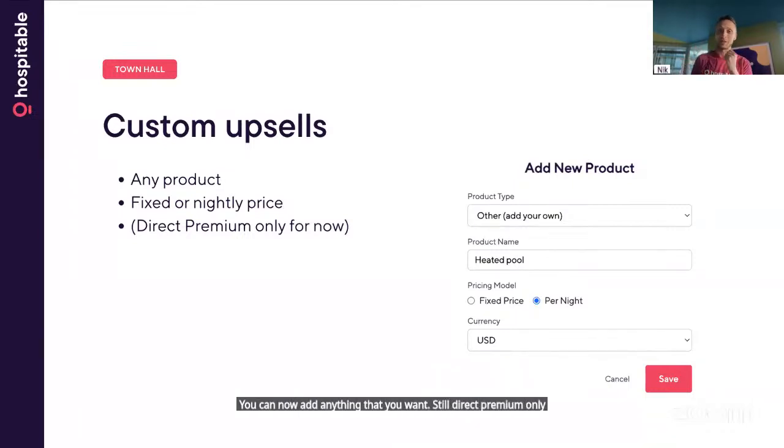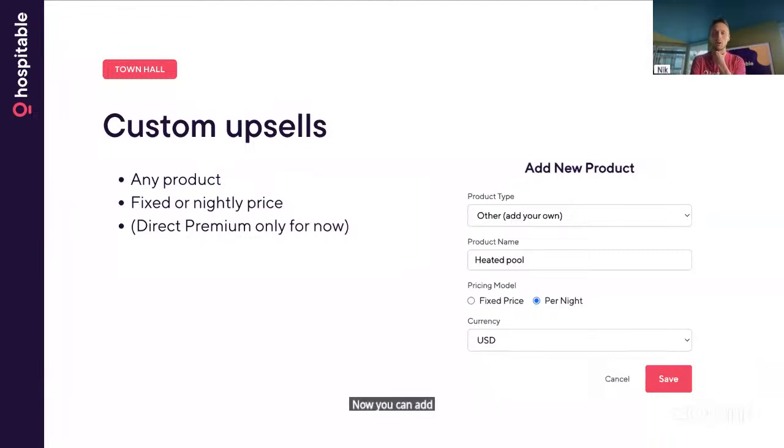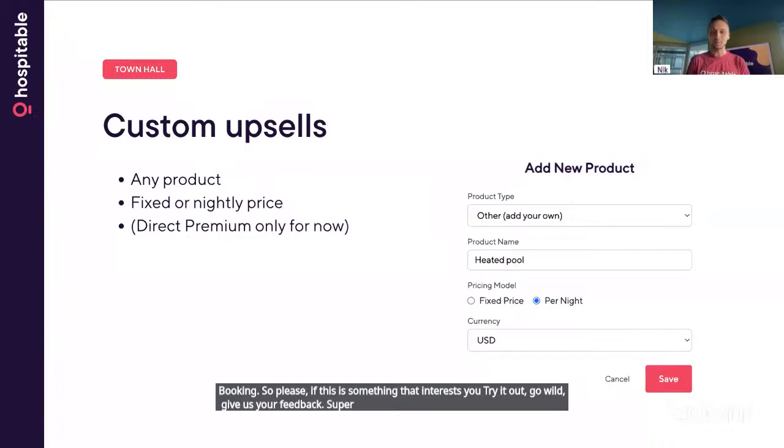I'm about to talk about that in just a couple of slides, but now you can add basically any product that you want to offer your guests. That might be, in this case, for example, in the screenshot, a heated pool where you charge per night, and that will be calculated automatically for the duration of the booking. So please, if this is something that interests you, try it out, go wild, give us your feedback. Super excited about you using this.